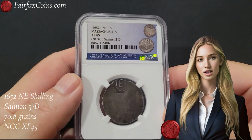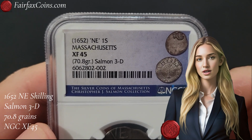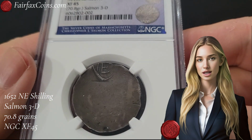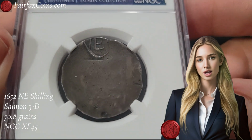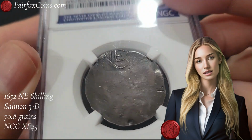1652 New England NE Shilling, Salmon 3D, NGC XF45, high R6, 70.8 grains, from the Christopher J. Salmon collection. A well-preserved and wholly original example of this iconic issue, the largest denomination produced in the first series of coins struck in what is now the United States.